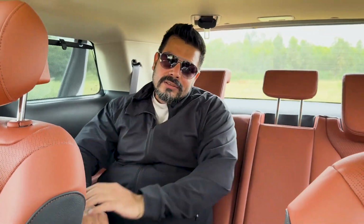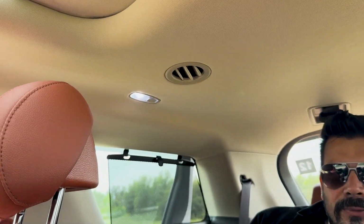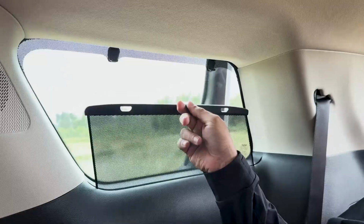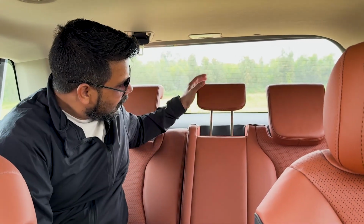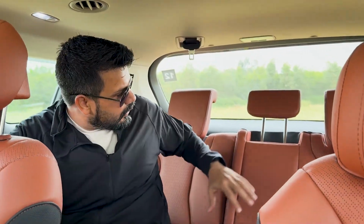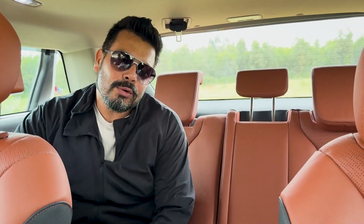Now the third row of passengers also get their own amenities. As you can see, I have my own reading lights, my own AC vents, 2 cup holders right here, and my own USB charging socket. Not just that, I also have my own sunshades. While all of that is great, I have one complaint. I don't really think I'll be using this seat for the third passenger as much as I would be for 2 passengers maybe. And if this part of the seat could have been collapsible as an armrest with 2 cup holders, I think it would have really added a lot of value to the third row of seats and a lot of comfort as well.